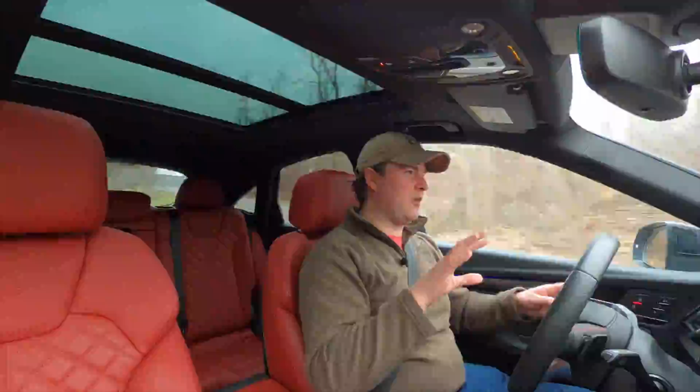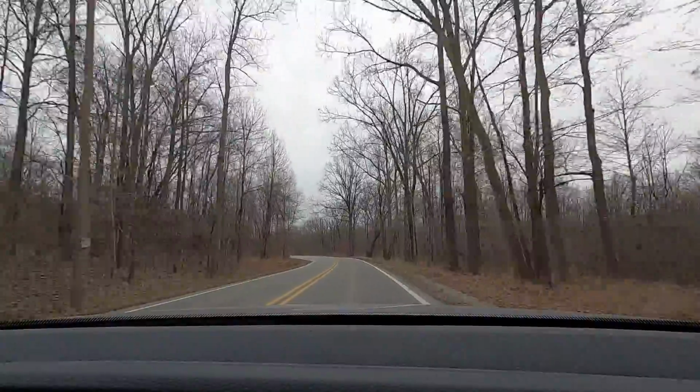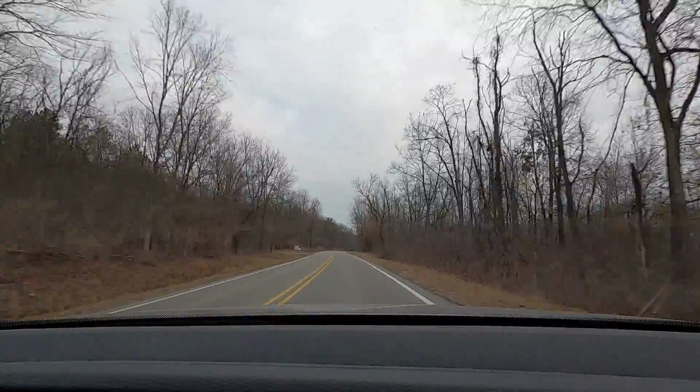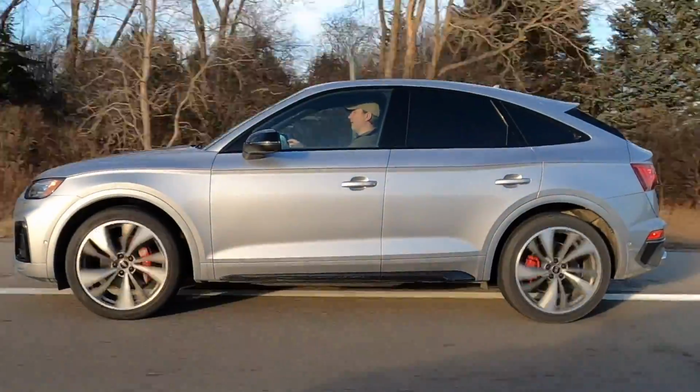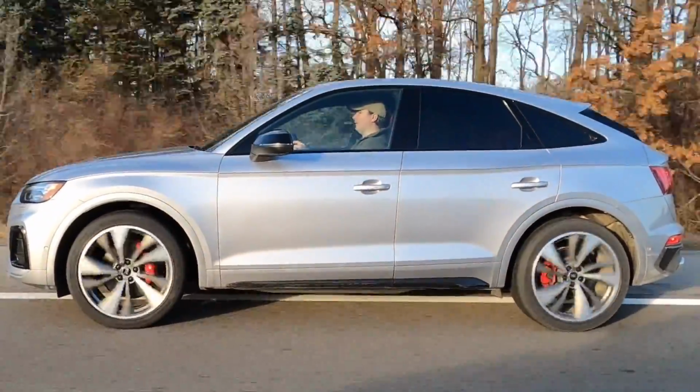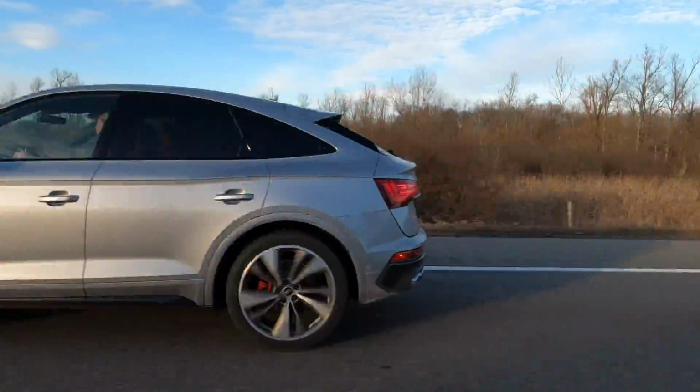Also, we have a really good structure here, and Audi did a good job to isolate the cabin and tune the suspension in such a way to compromise ride and handling really well, at least in my opinion. Oh, and one more thing. The sound and the pull of this turbocharged V6 does not get old. Oh man. So yeah, even though this is one of the older compact premium SUVs you can get, in my opinion, it's still one of the nicest as well.